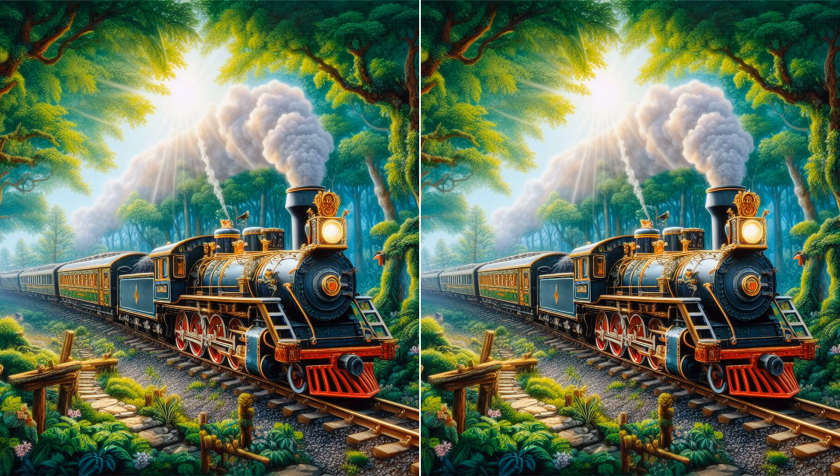Let's dive into a fascinating challenge. Your mission is to spot 5 differences in these 2 pictures. I'll time you for 30 seconds, but feel free to pause the video for a closer inspection. Go, go, go!